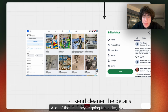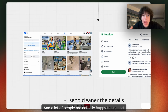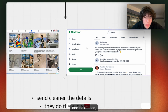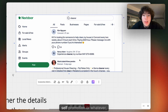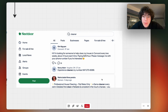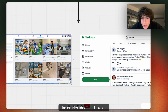A lot of the time, they're going to be immigrants, which is totally fine. There might just be a small language barrier, but as long as they do a good job, nobody cares, and a lot of people are actually happy to support that. So like I said, Facebook Marketplace and Nextdoor. You just want to scroll through and you'll see, hey, I'm looking for someone to clean my home, right? And people are going to comment with self-promotion or whatever, right? Professional house cleaning, flat rates only, whatever. So this is probably a company, I wouldn't go with this, but make sure you're getting individual cleaners on Nextdoor and on Facebook as well.